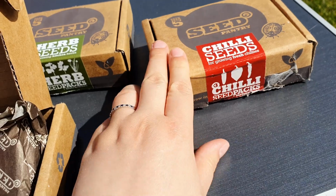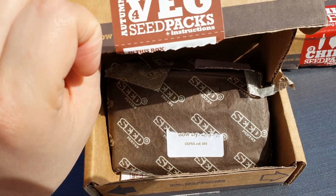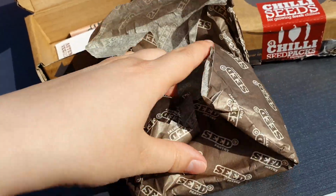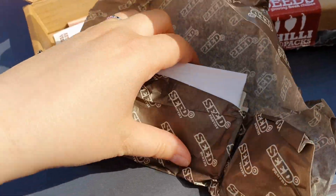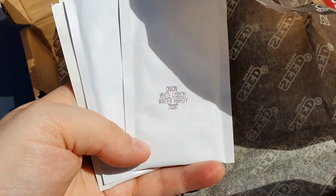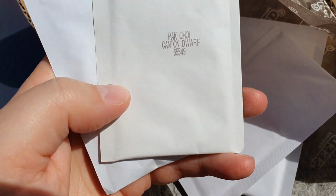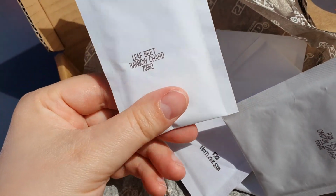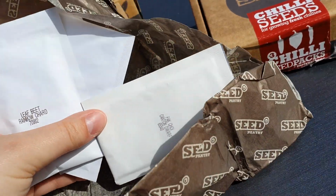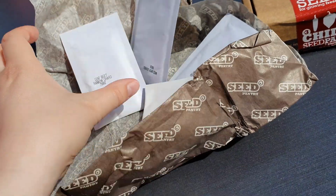We've got chili seeds, herb seeds, and these ones are autumn veg seeds. So I don't quite know what's in here, but let's have a little look. So there are onions, mixed spicy leaves, pak choi, and rainbow chard. That might be quite fun to grow some of those actually. I'd imagine we've planted out some of the other stuff that came with it at some point. So I think we might do that a little bit later on today.